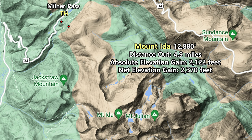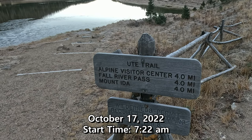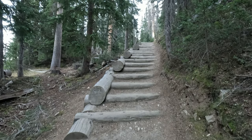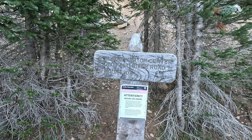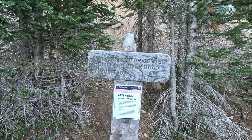And today, we're gonna go for Mount Ida, looking at 4.9 miles out, with roughly a 2,200 foot elevation gain. Official start time, 7:22. This trail doesn't give you much of a warm up. You just start going up. And in 17 minutes, we're up here to the next trail split.